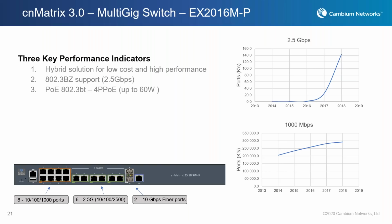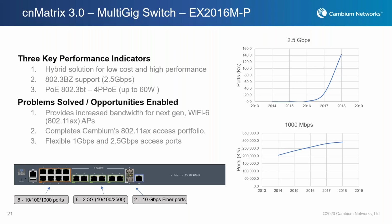Now you don't need 2.5 gig for the printer that you're going to hook up, or for a lot of other devices that you need. But for some of the more advanced access points, specifically 802.11ax access points, or Wi-Fi 6, right? For some of those access points, they can go over a gig for sure. So these 2.5 gig ports are very valuable.